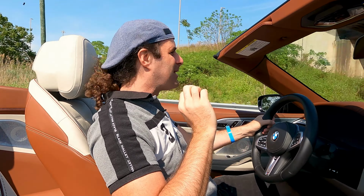The sport mode on this car has got quite aggressive gearing. Every time I lift off the throttle, it pulls you back. Almost like you're driving an electric car with regen braking. It's very, very aggressive braking. Not braking, very aggressive engine braking, meaning the transmission is in a low gear.